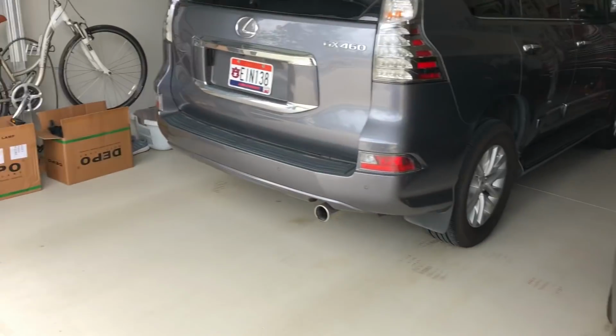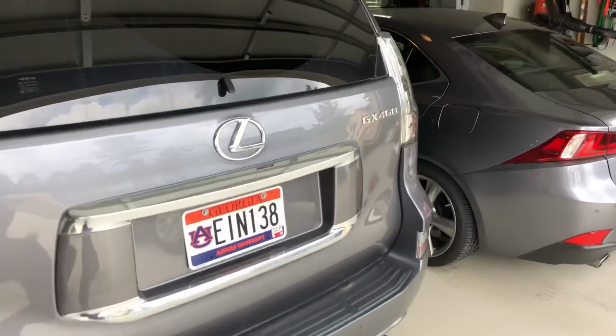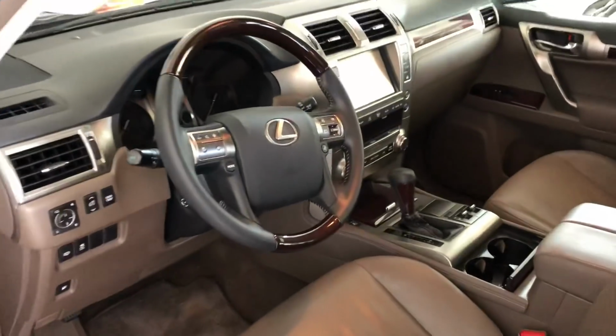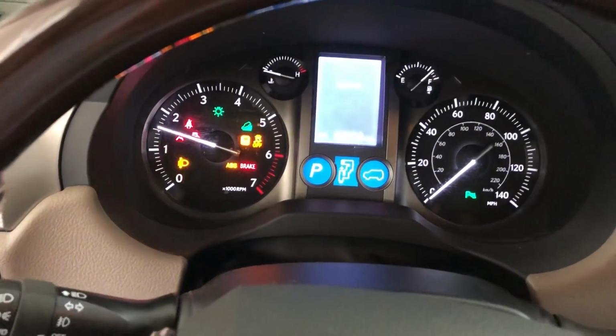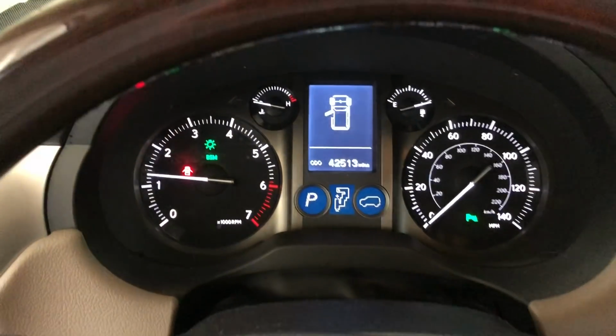And then the two Nebula Lexuses here in the garage. Mother's 2015 GX460. That has 42,513 miles.